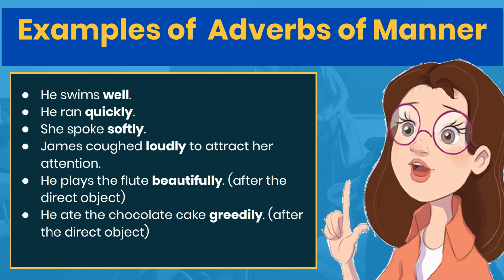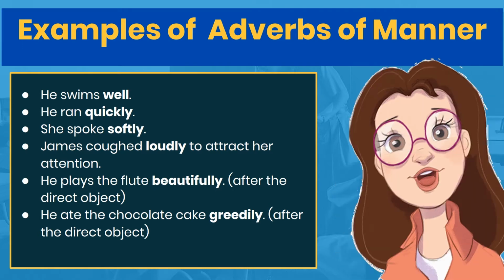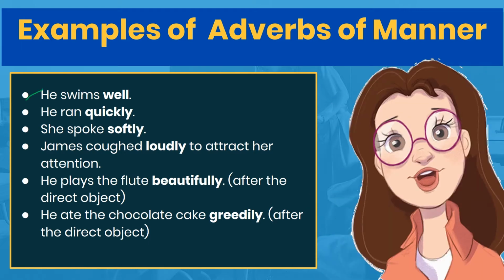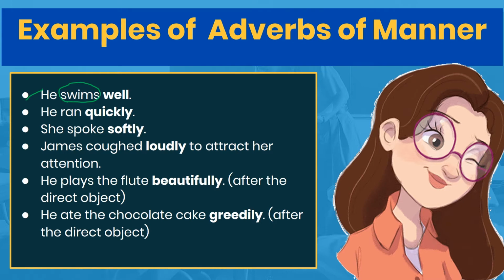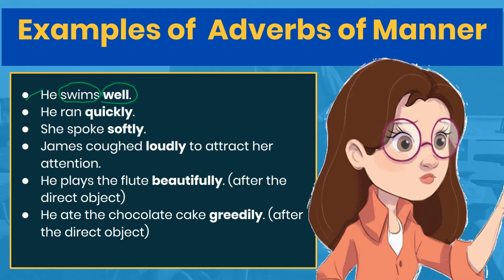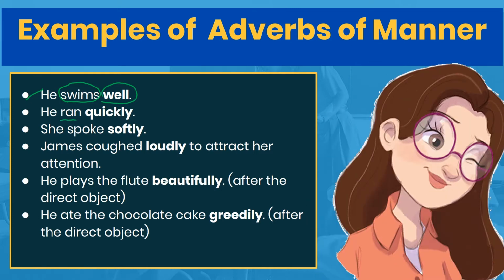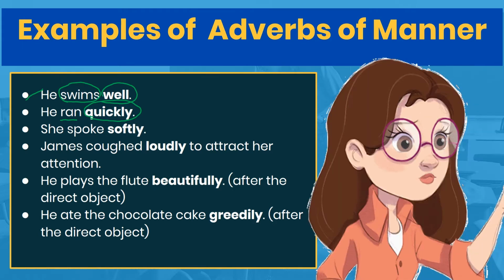Okay, so we have here a few sentences with regard to adverbs of manner. First sentence, he swims well. So what is the adverb right here? If you say swims, that is correct. And well would be our adverb. So it modifies our verb swim. Next, he ran quickly. So our verb here is ran and quickly is our adverb.